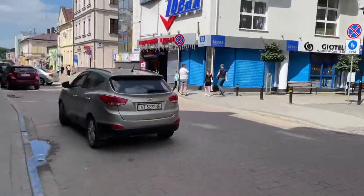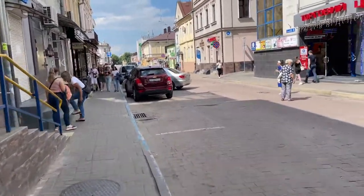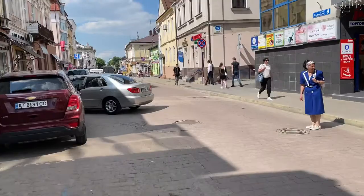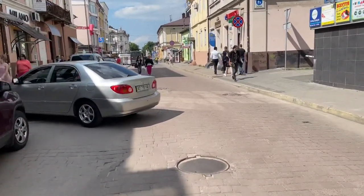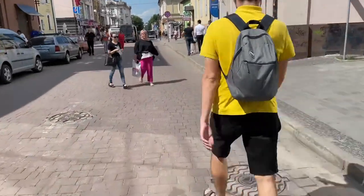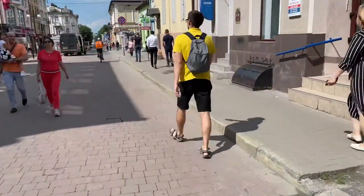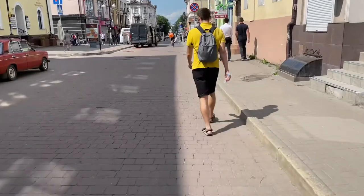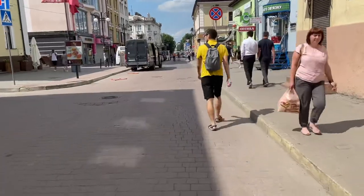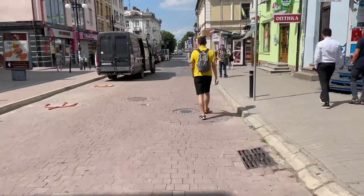There are lots of people out today. And when you come to the first stop sign, you cross the street and that's it. There are a lot of people out on a Sunday. And again, it takes like a minute. Not even a minute.